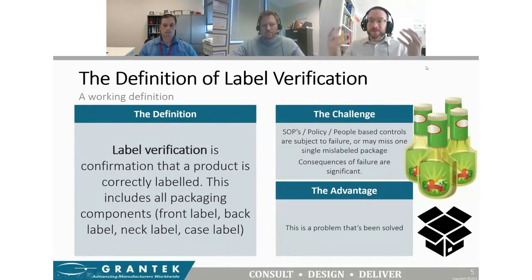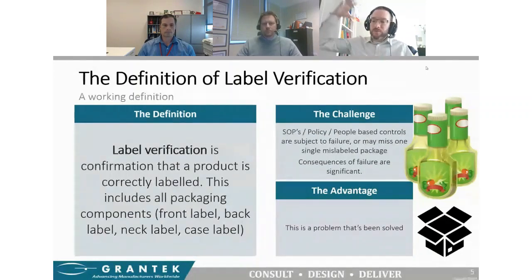And how do you manage this? So you can have SOPs, you can have policies, you can have quality people checking that this is done properly. All those are possible. They can break down. There can be failures that come from that, or you could just miss one single package. You know, you've got a big roll of roll stock. There's one wrong label inside that the packaging vendor created. How are you going to catch that? And the consequences of getting this wrong are significant. We're going to get into the impact of allergens. So that's what we mean when we say label verification, making sure the right labeling is on that product.